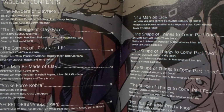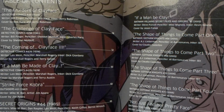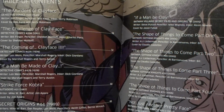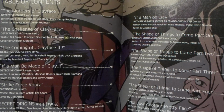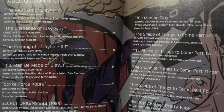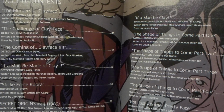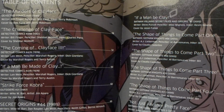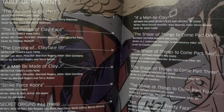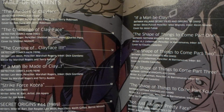The Coming of Clayface 3, Detective Comics 478 from 1978, writer Len Wein with art by Marshall Rogers. If Man Be Made of Clay, Detective Comics 479 from 1978, written by Len Wein, Marshall Rogers. Strike Force Cobra, a story from Outsiders issue 21 from 1987, with writer Mike W. Barr, artist Jim Aparo. Secret Origins 44, 1989, Mike W. Barr with Dan Raspler, Len Wein, pencils Keith Giffen, Bernie Mireault, Tom Grummett.